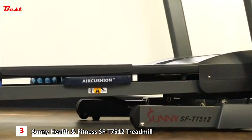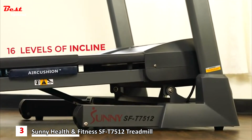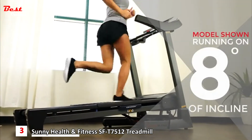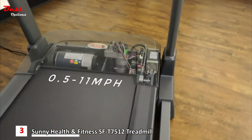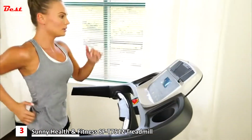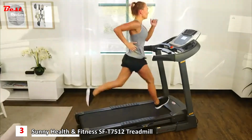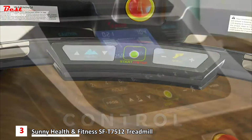Burn up to 2 times more calories when using the 16 levels of auto incline. Incline running or walking increases muscular demand and quickly improves cardiovascular fitness. Run faster with a powerful motor, which can reach speeds up to 11 miles per hour. Stay in stride with the easy-to-reach speed and incline buttons.